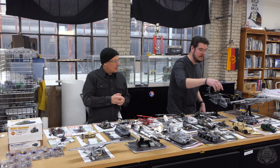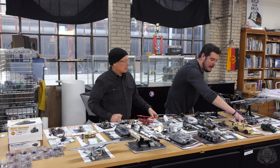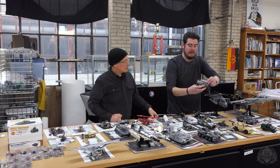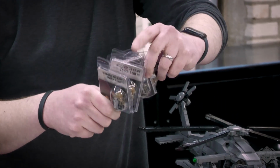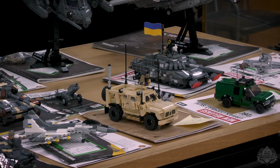Anyway, a quick note with this one too. This is the MATV with CROWS. I'm only grabbing three of them, but we do have all four of the Green Berets that would normally go with that kit. They will be included with it as well, all clamshelled up. We'll try to make sure that makes it in the photo.